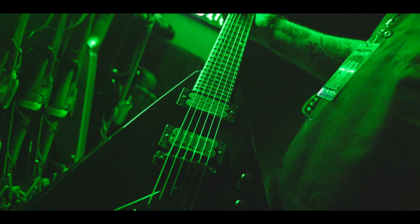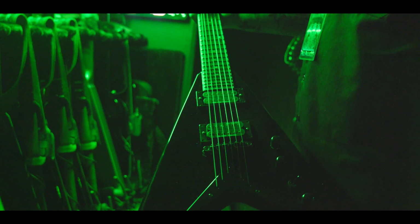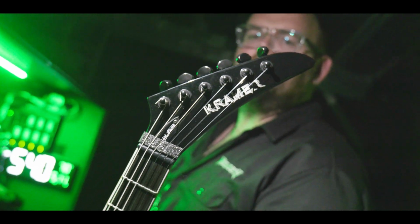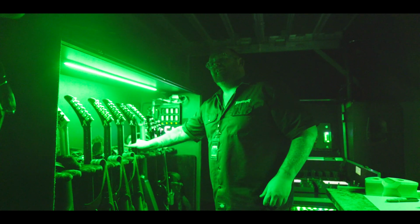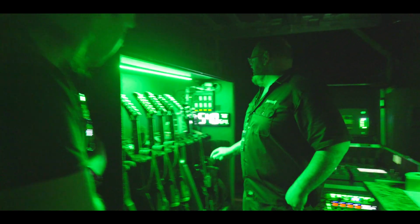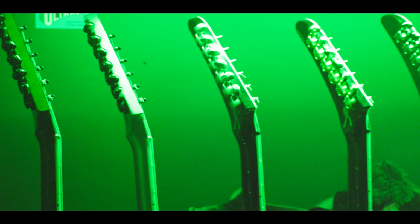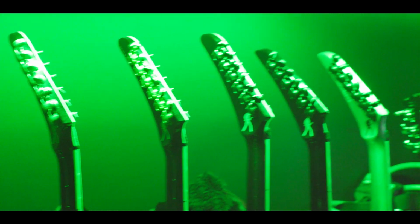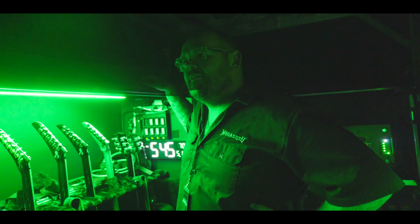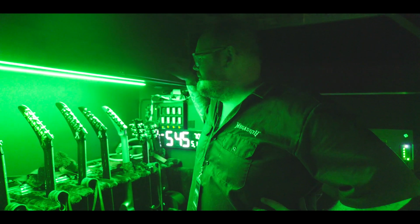What's going on with the logo? It's a Megadeth font. I don't think they've ever done that for an artist. I'm not really sure. I want to say they haven't, though. Yeah, I don't think they have. I just noticed that right away. I mean, a signature Kramer, Dave Mustaine, you got the font on the headstock like that. That's a collector's item to me. Wow.